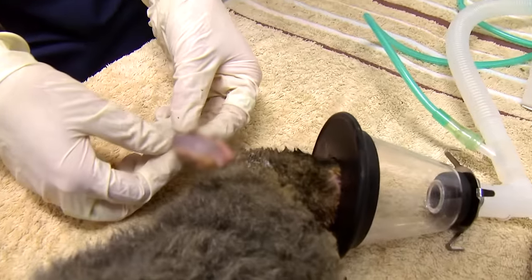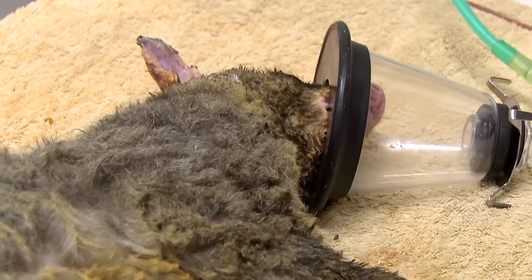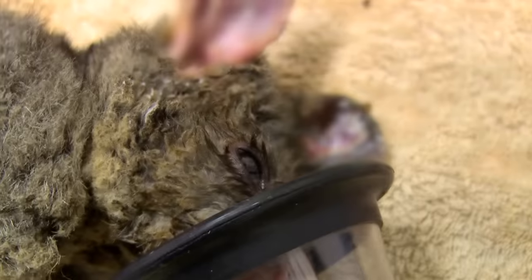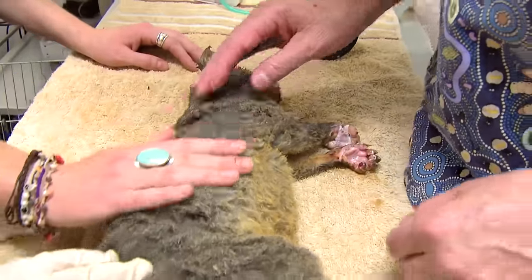What we're doing now is applying some really good antibiotic cream, and we're hopefully going to stop any infection from setting up. It's early days. I don't know if we're ever going to be able to get Patricia to a point where she can be released, but all we can do is try. She'll wake up soon, hopefully. Yeah, honey.